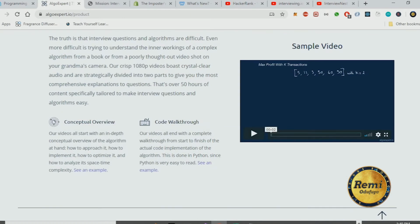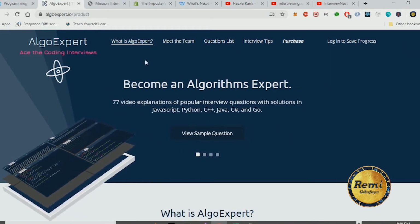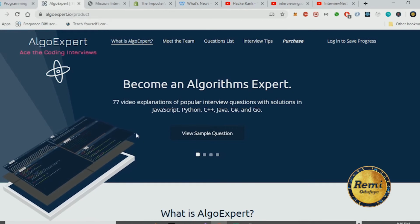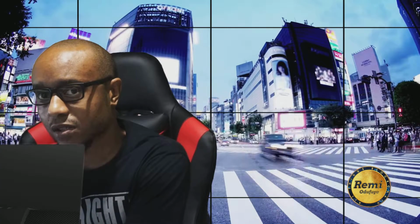So I think Algo Expert is a good one. Loads of questions too, and they're constantly updating their stuff. So if you're anxious about whether you should get Algo Expert or not, I think it's a good one. You can get Interview Cake, which is a great one, or Algo Expert, which I think is great. I make no money from these guys, but I'm trying to help people out there because I've been through this before.